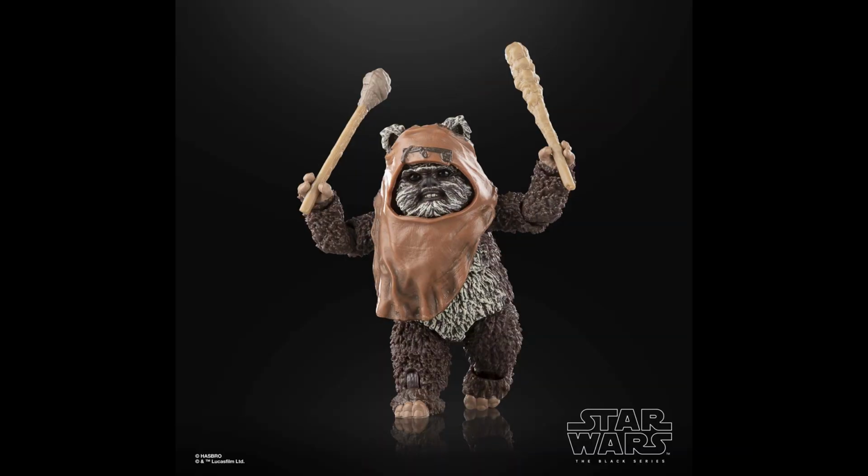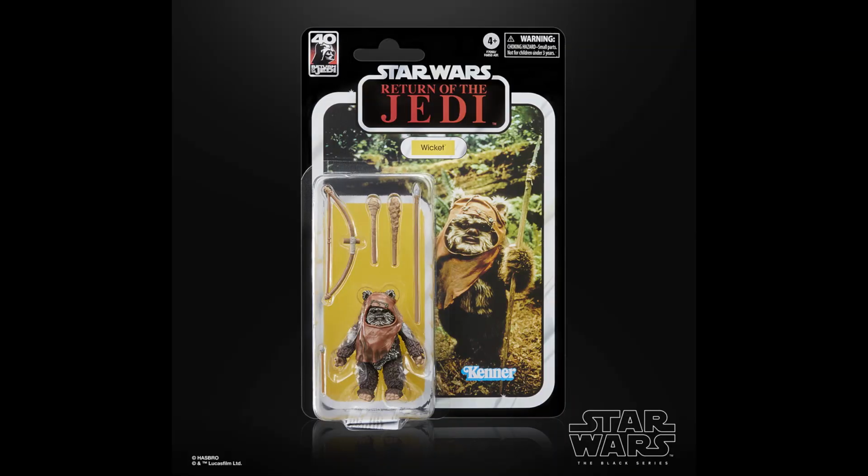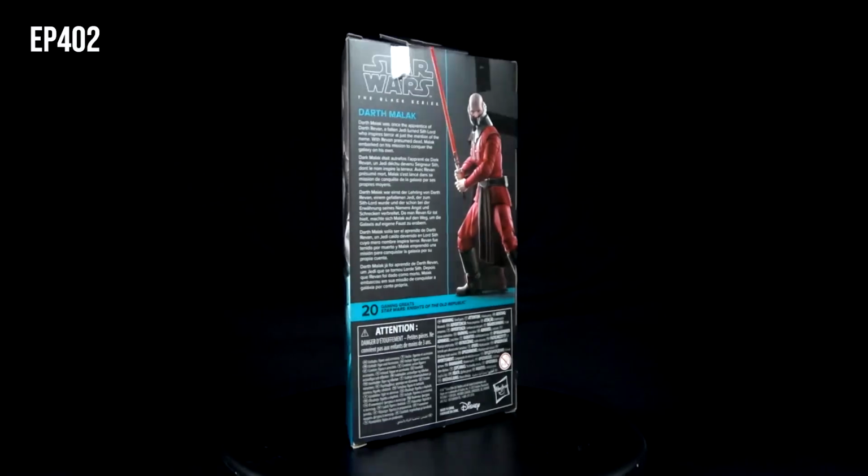The sculpt is great, it has a dark wash on the fur, and for such a small figure, the articulation is good enough. He also comes with a nice number of accessories, so I like that as well. I do have this guy, but at the moment I still didn't make a review and a posing video for him, but I will. At number 8 I have Darth Malak.